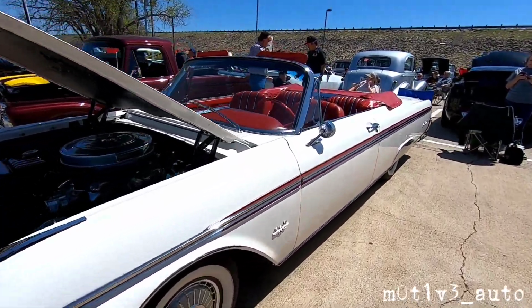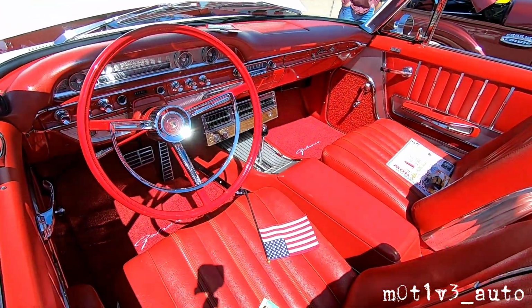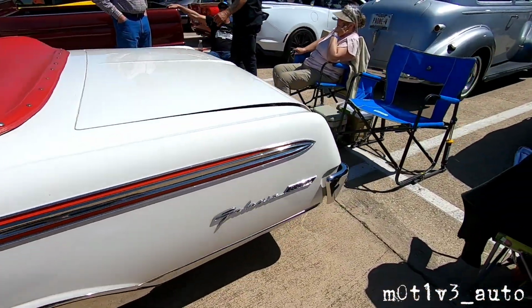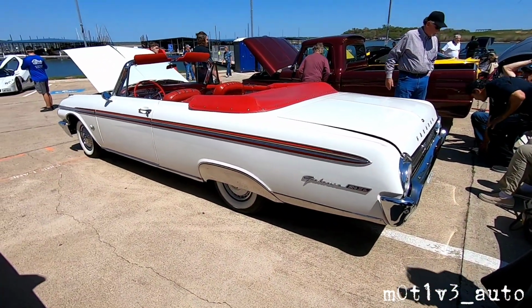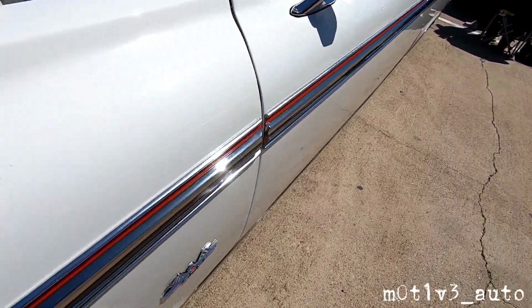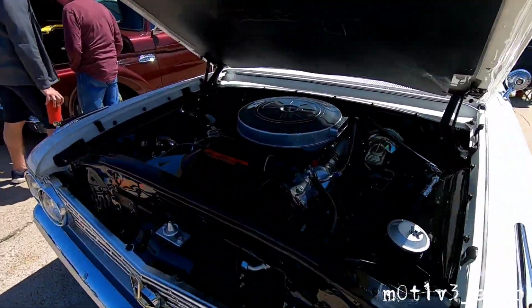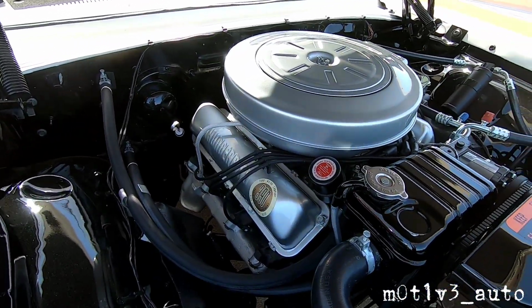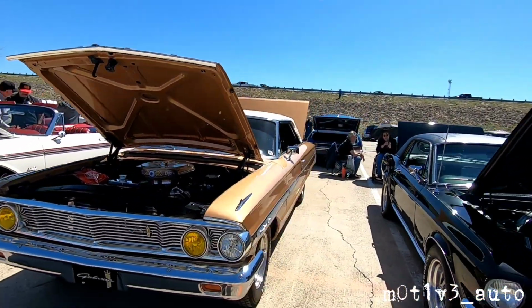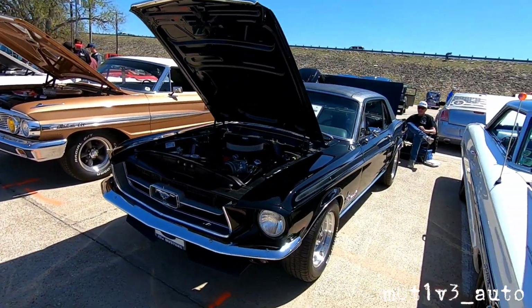Look at the year on this. It is a 62. Look at that. '62. I know it's super windy out here. Galaxy with the classic Mustang.